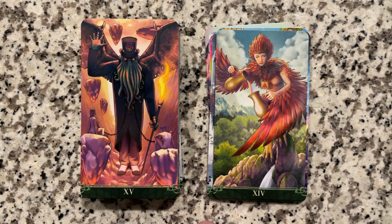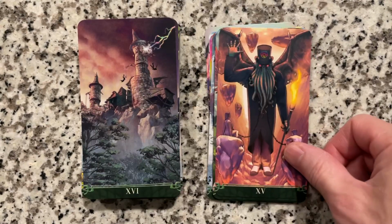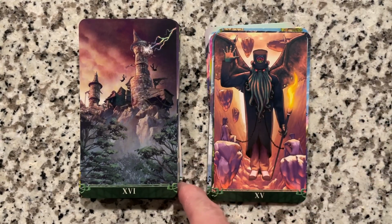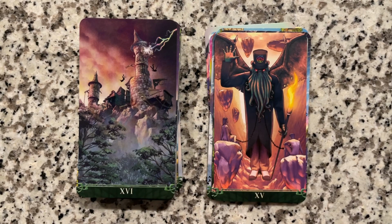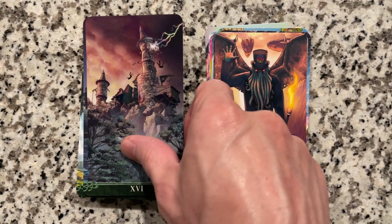Sure, here we go. We can do the devil like that. It's interesting, a little bit of a Cthulhu action there. Tower, as always, pretty interesting. Tower on top of a cliff, on top of a hill, kind of brings extra meaning to it.